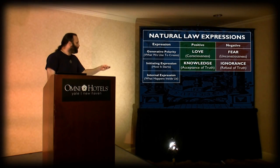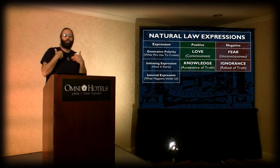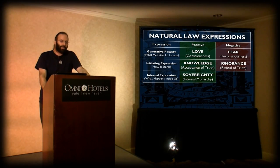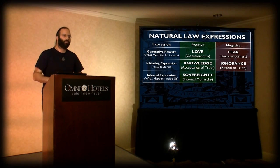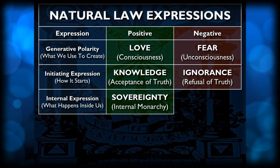Now, what happened after knowledge or lack thereof? We went up to understanding, right? So that's what this level is. Understanding happens internally, right? It's an internal process, all right? So the positive aspect of the internal expression is when we come to understand through developing the knowledge and the acceptance of truth that we are sovereign. Sovereignty is the expression, the internal positive expression of natural law.